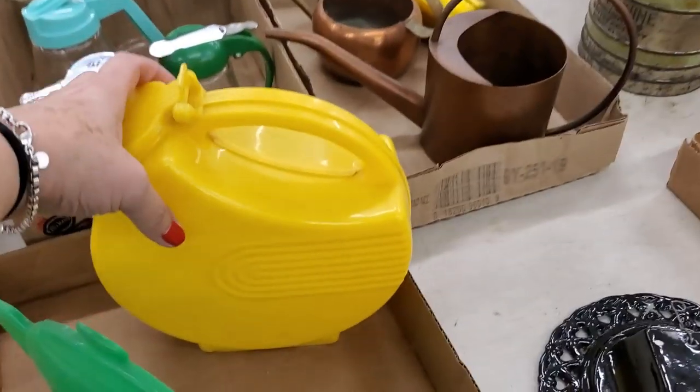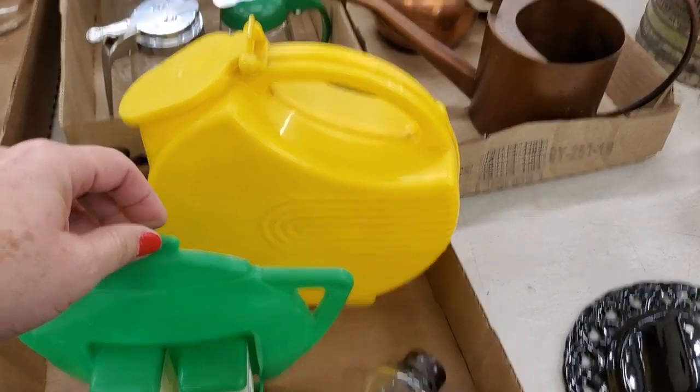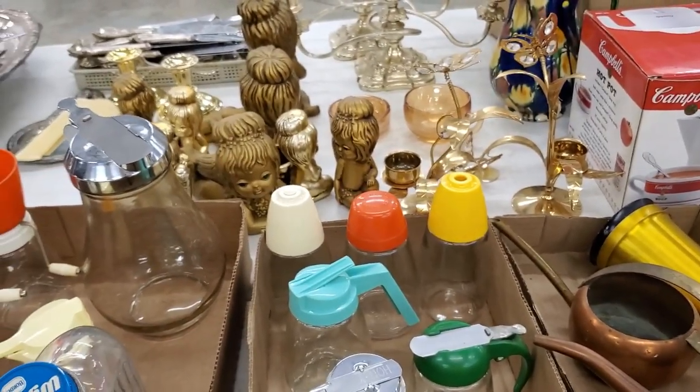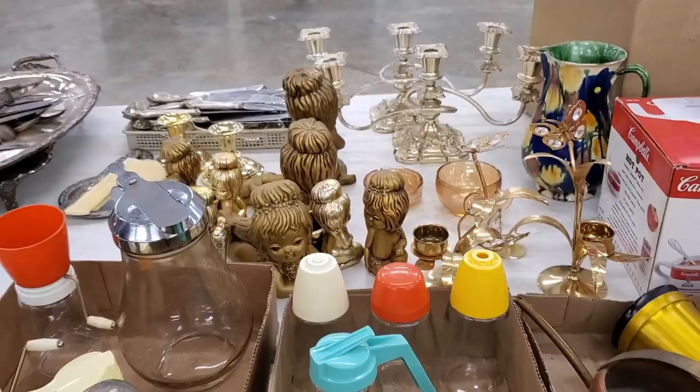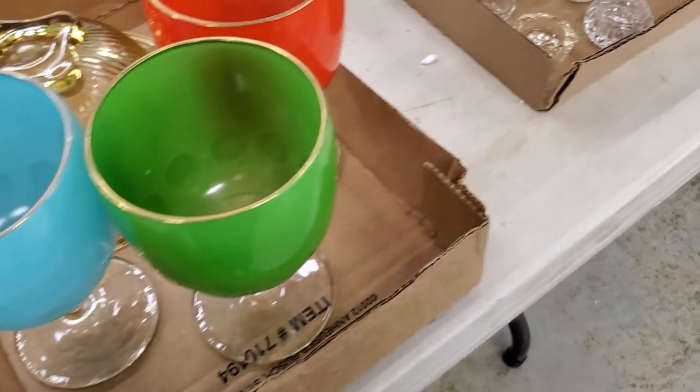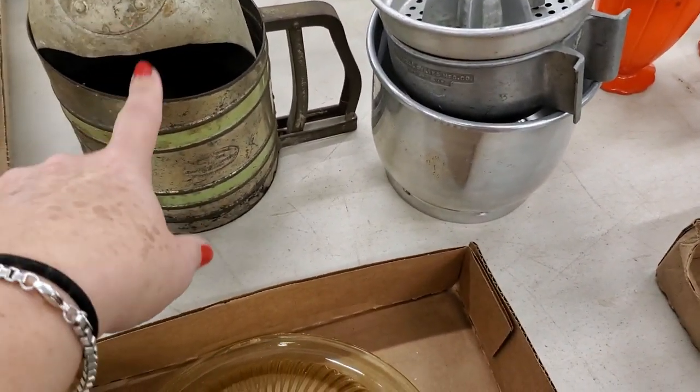This is cool. I just sold one of these last week. Those are cool pieces. Look at those little girls over there. Those are pretty cool. The primitive pieces like this do well for me in the shop, so I do buy those when I can get them for a decent price, because I can sell them pretty well in the shop. These are amazing.